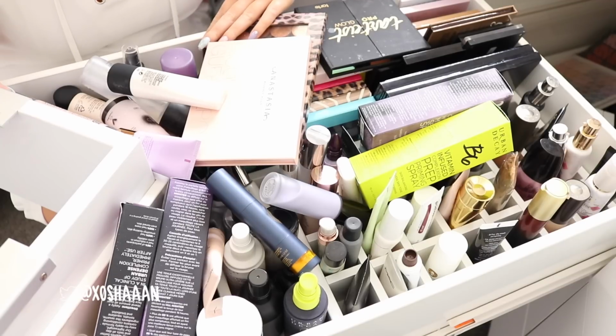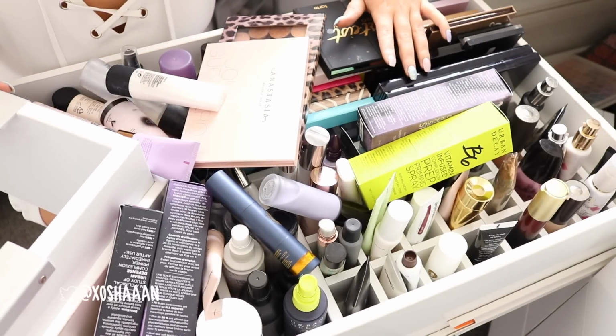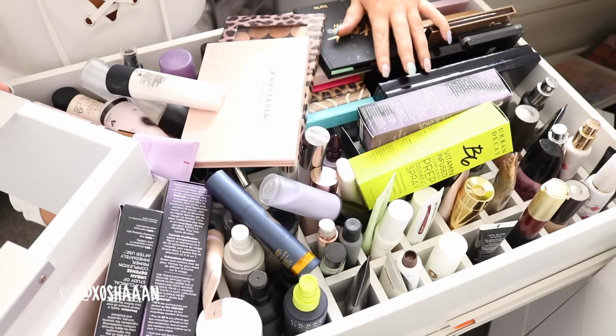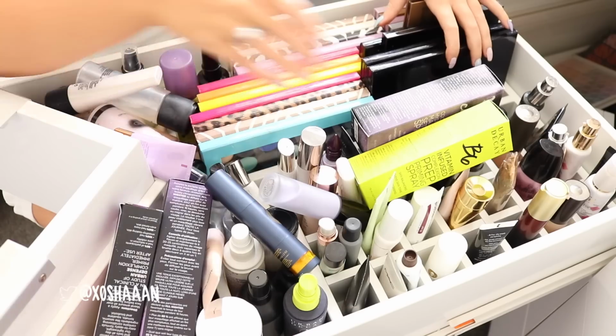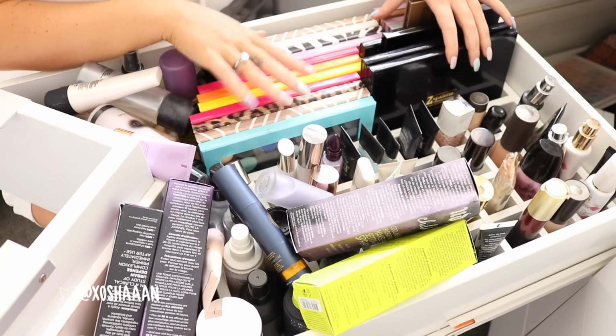Hey guys, so today I'm doing some of these palettes and primers and stuff. Holy crap, this drawer has gotten out of control, and if you didn't know, I love primers. It's a weird obsession, so I've got way too many. Let's just start with the palettes, because I already know that 99% of these palettes are staying.